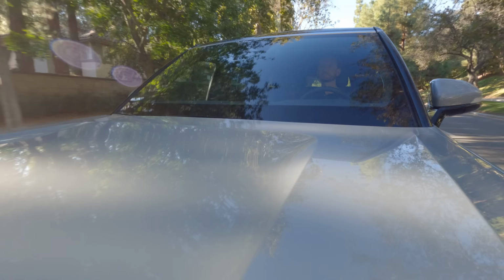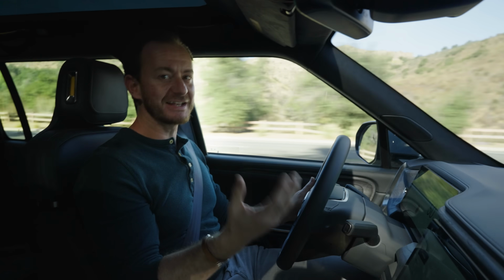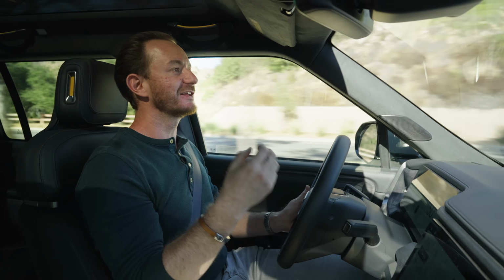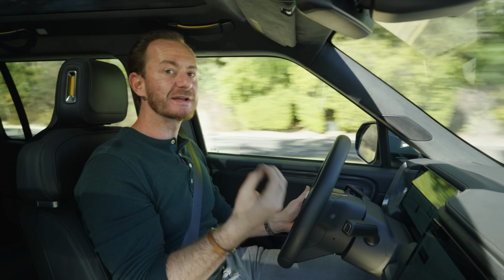In total, driving the R1S is an experience. It's not always a good one, but sometimes it is. There are very strong brakes. There is a lot of power underneath your foot. And those are the things that have been grabbing the headlines.